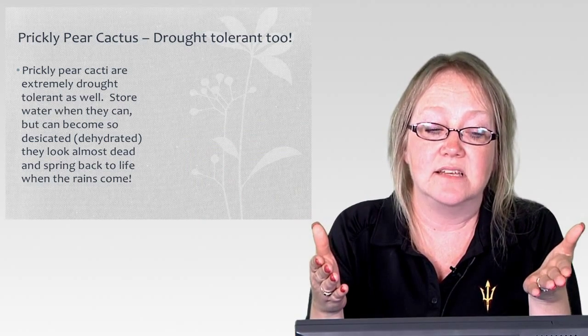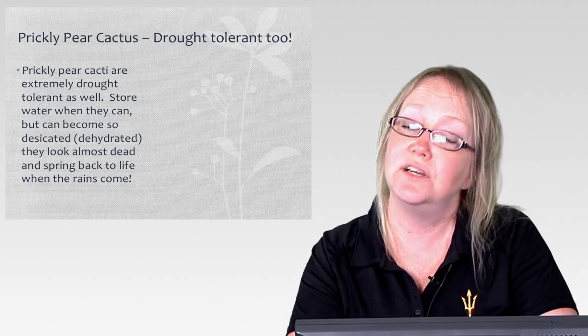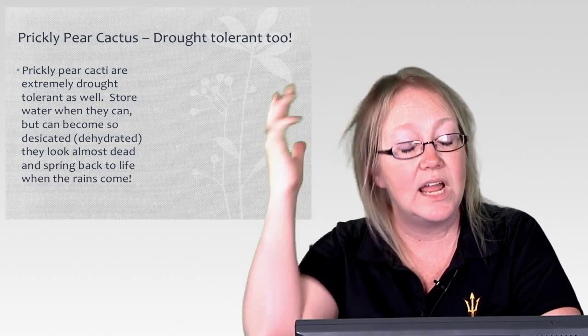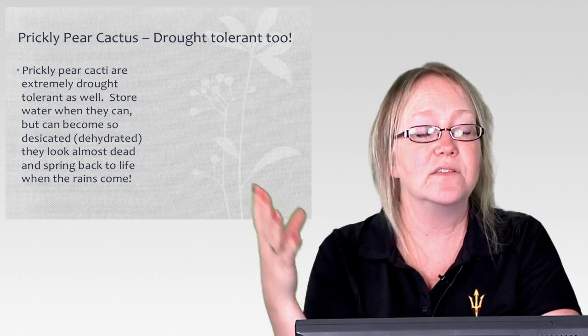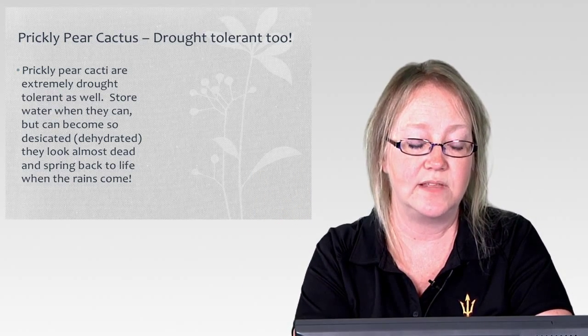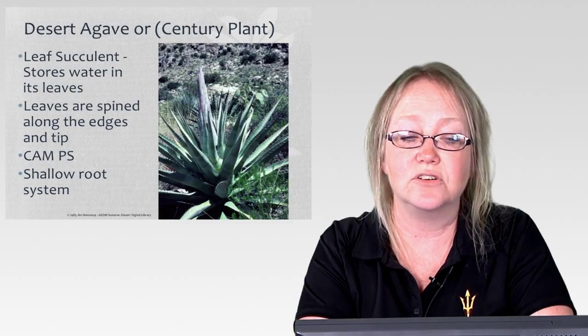But prickly pear cactus can live through this. They're extremely drought tolerant. Even though they look dead and dried out and almost completely non-existent anymore, as soon as water comes, they can suck that water back up, they fill those pads back up, and they spring back to life as soon as the rains come. So that's kind of an interesting little fact about prickly pear cactus. This is a desert agave.